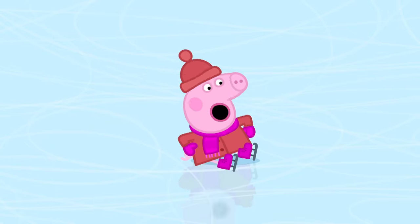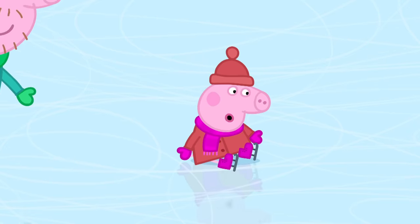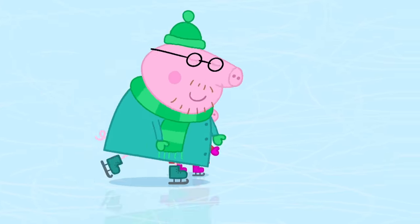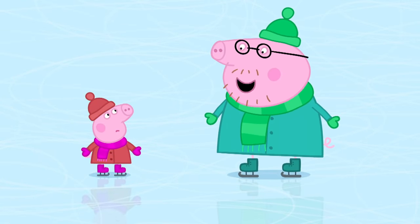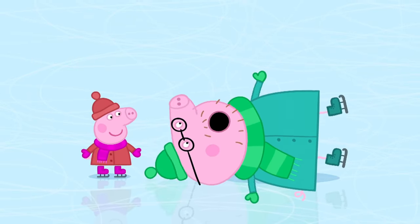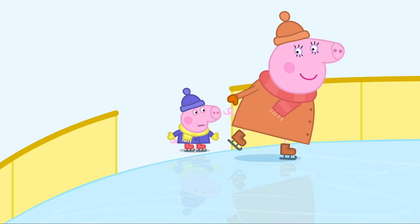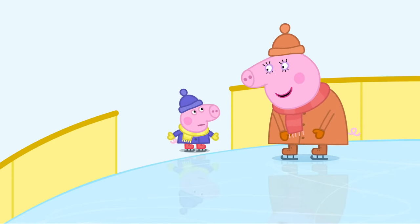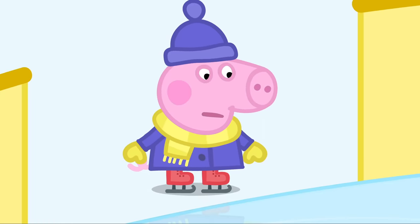This is impossible. I don't want to do ice skating anymore. Don't worry, Peppa. Everyone falls over when they ice skate. Even I fall over. Watch this. Oopsie-daisy. Ho-ho! Silly Daddy! George, would you like to skate? No. George has never ice skated before and he is a bit worried.